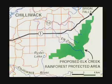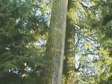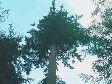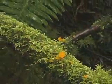Well, we're here in the Elk Creek rainforest, one of the finest old-growth forests in BC, and certainly one of the few remaining intact forests where you can find incredible examples of ancient Douglas fir and cedar. This tree behind me is an 8-foot diameter Douglas fir, and it towers to approximately 260 feet, and we're in a grove of tall firs that are some of Canada's tallest trees.